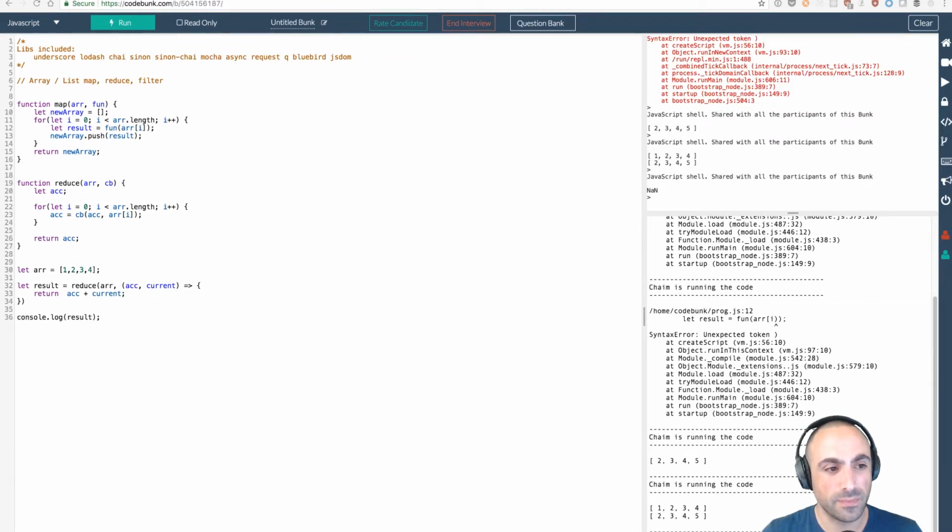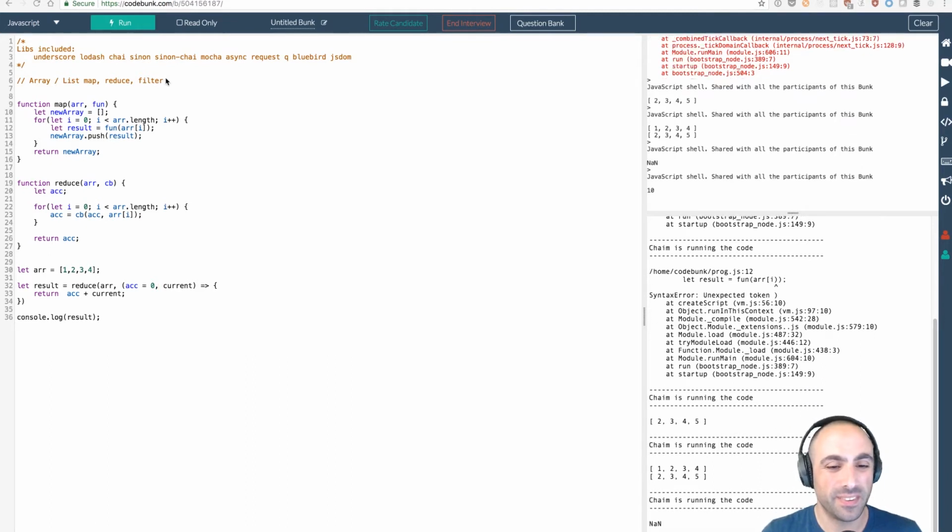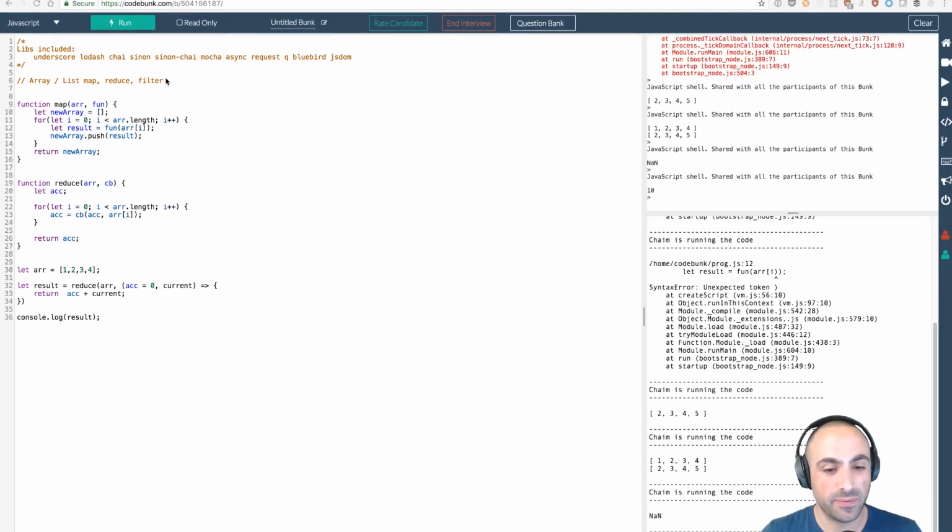Getting NaN, right? Because it's not starting out. It's not starting out. So let's do... I mean, what kind of JavaScript can I use in this environment? I don't know. I actually don't know. Okay. So there you go.